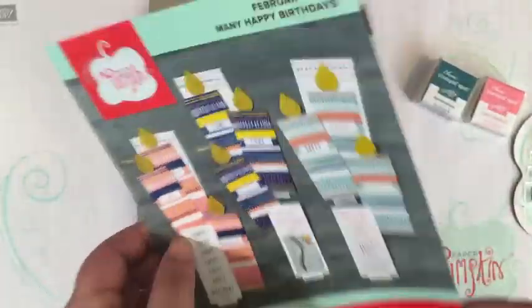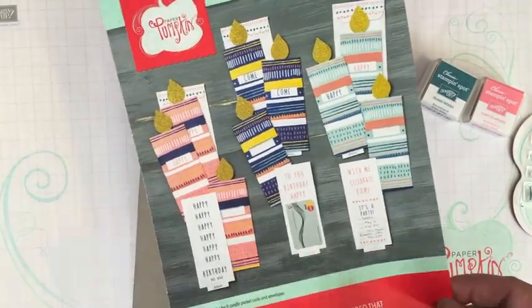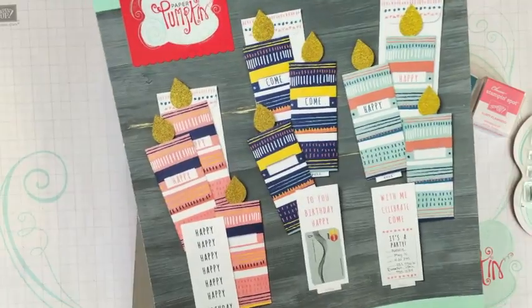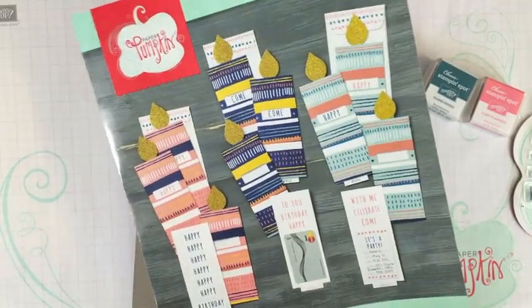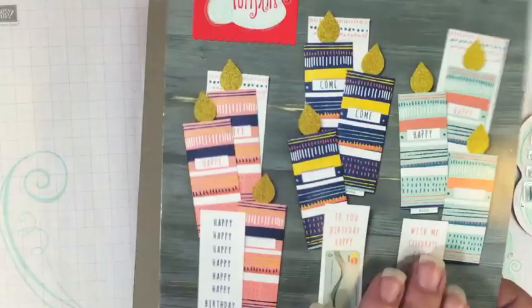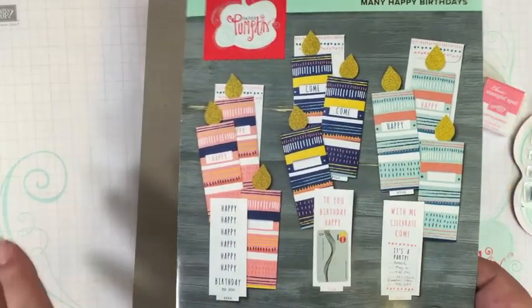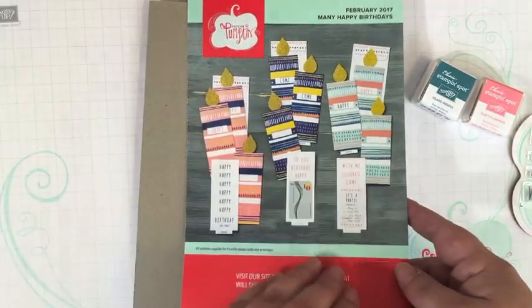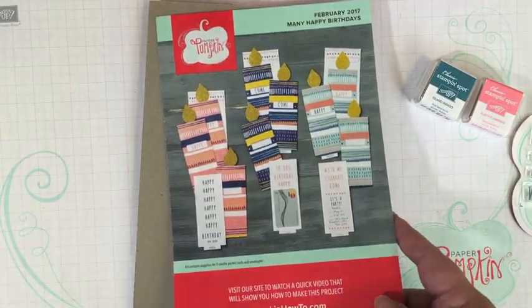So you know, I always love the kits as they're designed, but I also love to switch it up and think outside of the Paper Pumpkin box and come up with some alternate ideas. So I find that that little list of coordinating colors is really helpful on the back because I know what colors the kit uses. So if I want to bring in any additional supplies to make my alternate projects, then I'm all set and I know what to reach for.